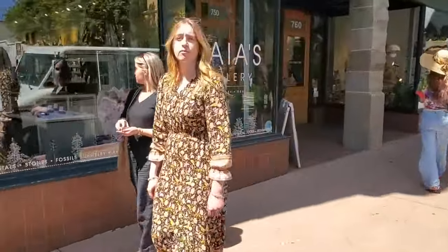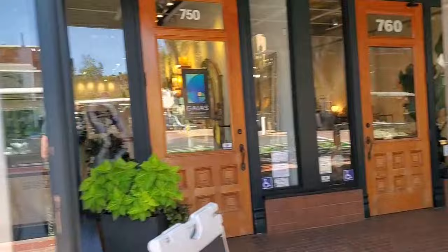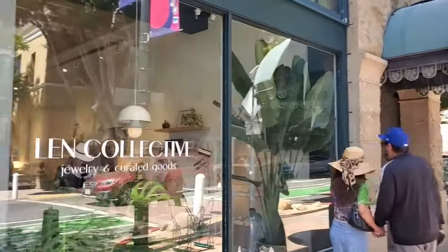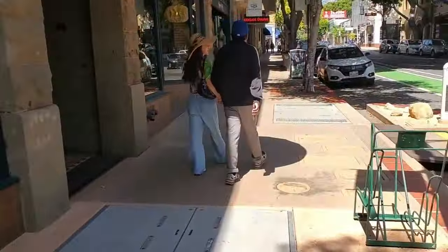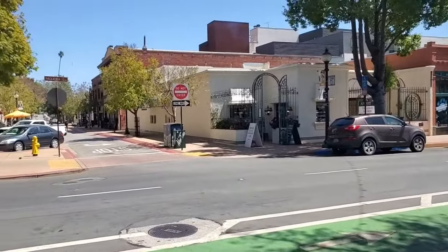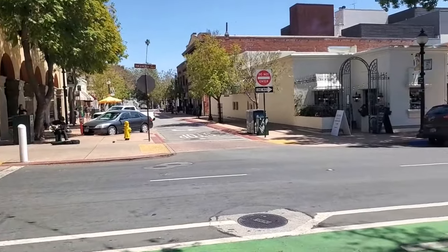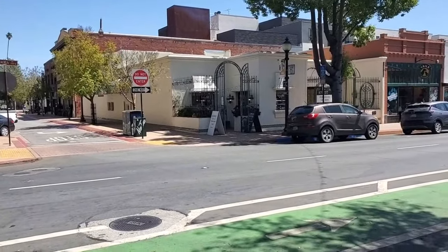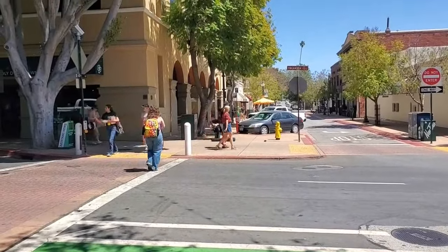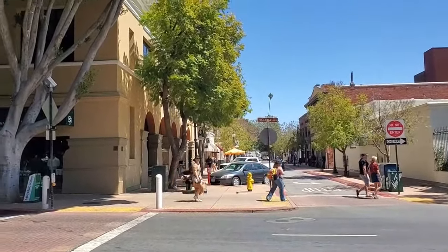Yeah, Gaia's Gallery. Home, body, soul. And the Len Collective, jewelry and curated goods. And a street musician. There's almost always a street musician over here. Sometimes there's more than one.